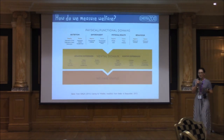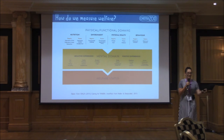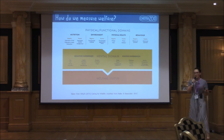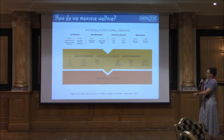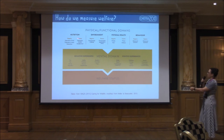So how do we actually measure welfare within a zoo? Welfare is basically how an animal is feeling. I don't know about you guys, but I cannot talk to an animal and ask how it's feeling. It would make my job a lot easier, but I'd probably not have a job anymore. So how do we actually measure welfare? Welfare status is fed into by an animal's mental domain, so how it's feeling. But there's a lot of ways in which we can actually measure how the animal is feeling, and there's a couple of examples at the top here.